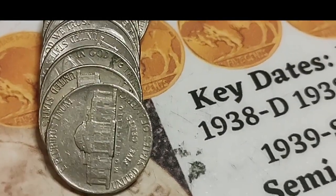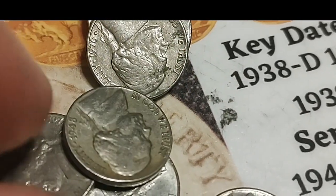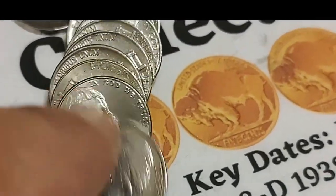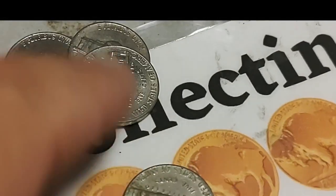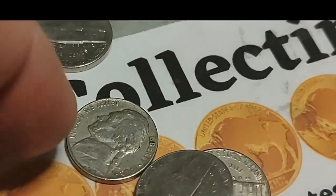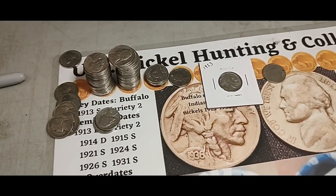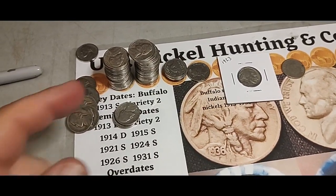Here's hoping for the last roll. 1948. Stick that one aside. All right, one more roll. Well, that last roll didn't have anything in it, but man, pretty exciting.